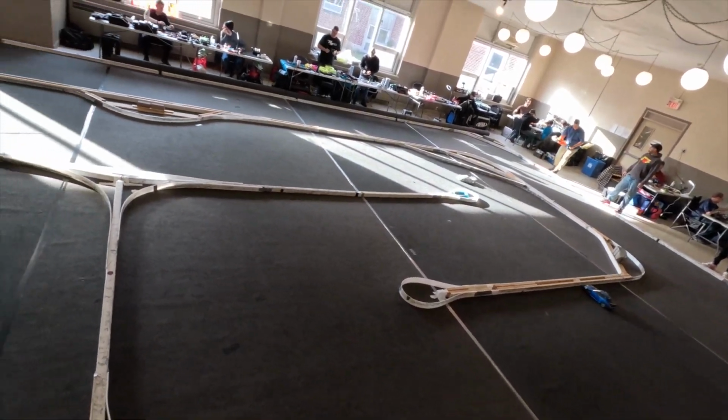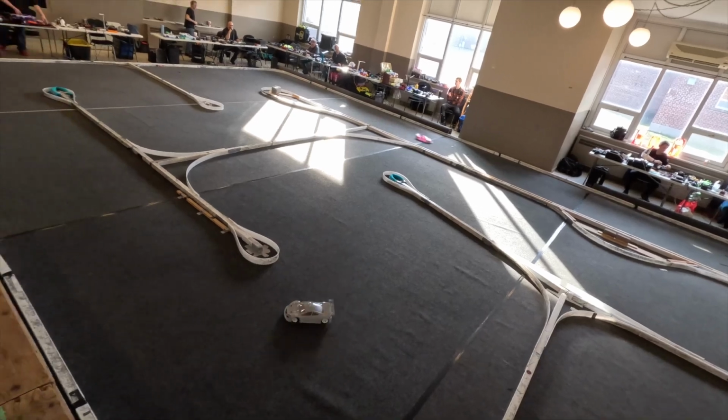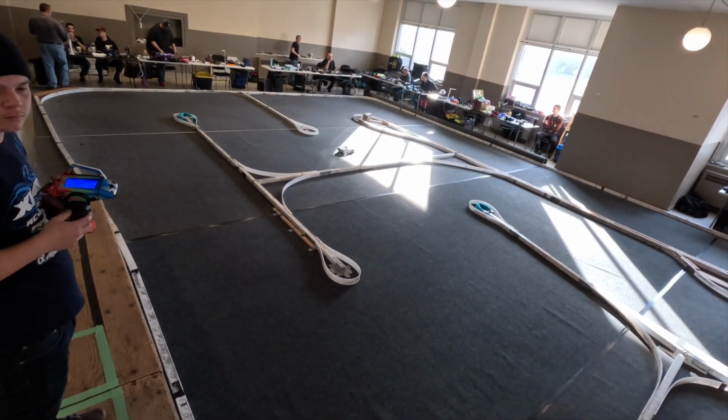This feels good to me. I just got to scrub in the tires. Give me a bit more low-speed turning, and it'll be really good.